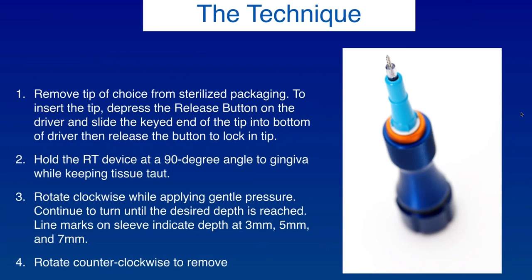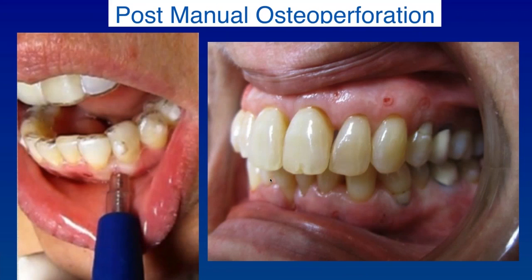But the technique is pretty important. We remove the tip. Now this is our disposable tip, and we'll release it and click it into our driver here. Hold this driver at a 90-degree angle to the gingiva, making sure the tissue is tight. I try to stay away from the unattached gingiva. We'll rotate clockwise while applying that pressure. And again, the electric driver is fantastic, so it's up to you how you want to do this. This is showing some sites immediately afterwards. You can see on this perforation site where the plastic sheath has gone into the tissue a little bit.